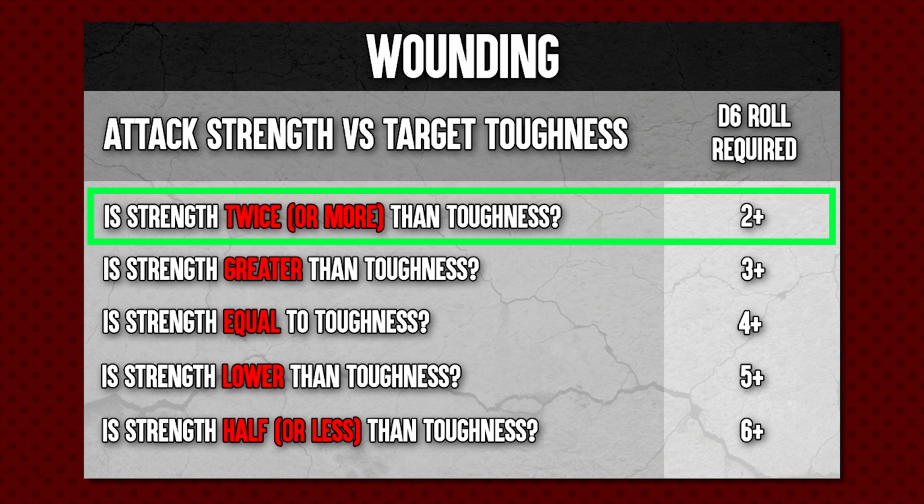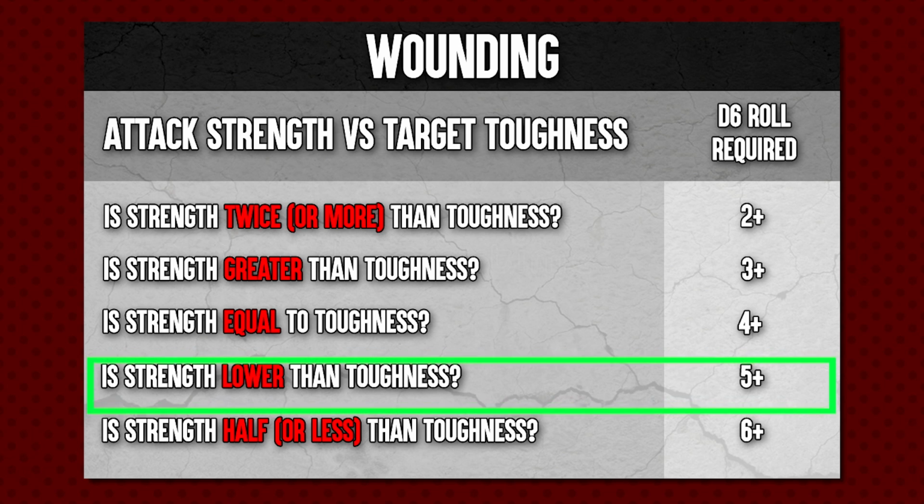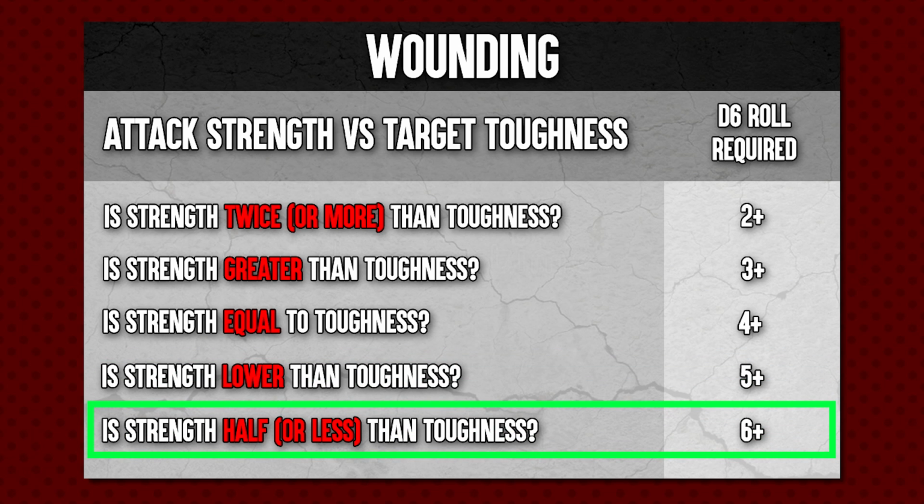If their toughness is higher than your strength though, then you are wounding on 5s and higher. And if their toughness is double your strength, then you are wounding on only 6s.